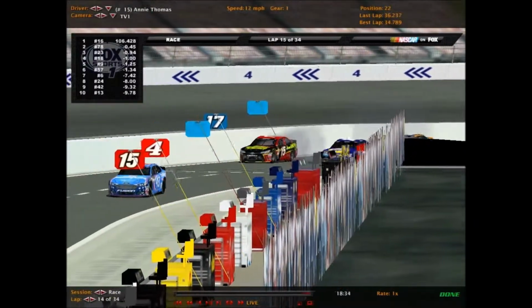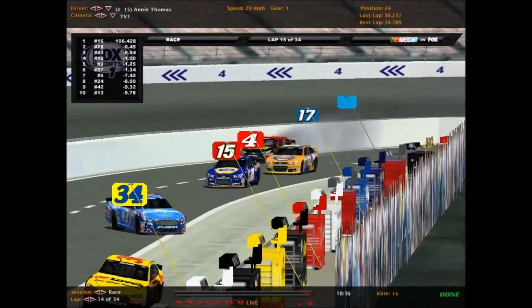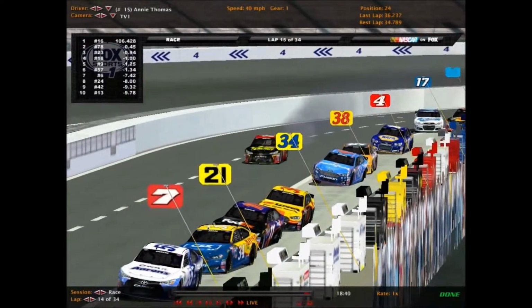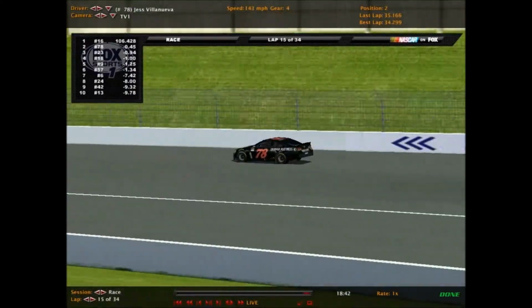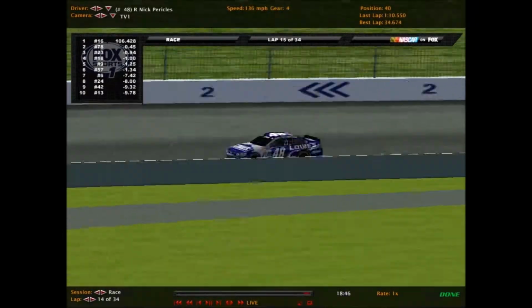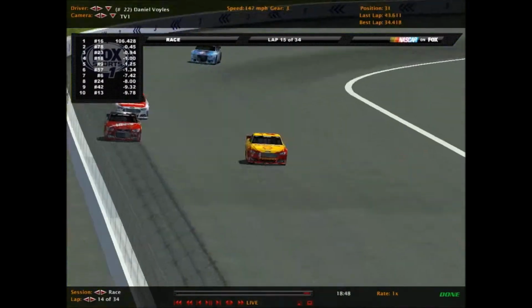Oh, we've had an accident on pit road, and Andy Thomas. I think Andy Thomas hit the pit wall. Andy Thomas up in smoke, hit the pit wall. I'm not sure if the caution is out because of that. No, it is not. No caution.